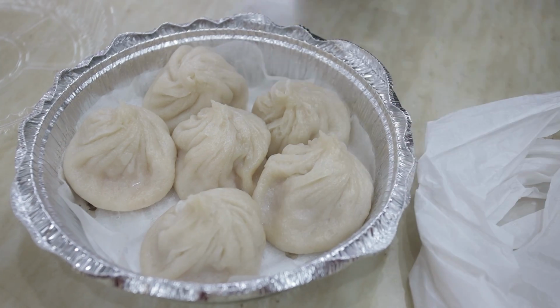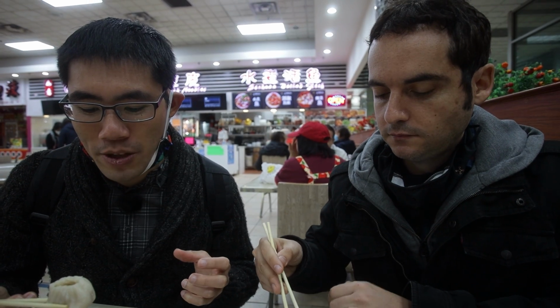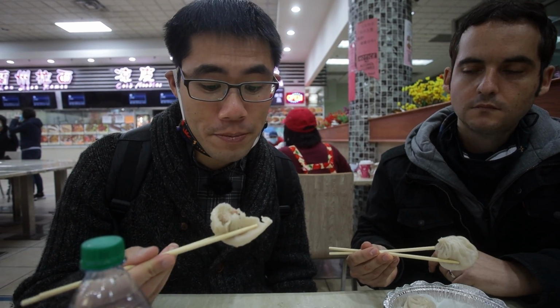For $5.50, I'm curious what you think. Less than $1 each. Well, I have to say the skin, I think it was a little bit thick, but it still has a good flavor. The soup is all there. Let's go for the meat. You know what? The meat is really good. It's very flavorful. Has very good substance to it, and you even saw them making it in the window.